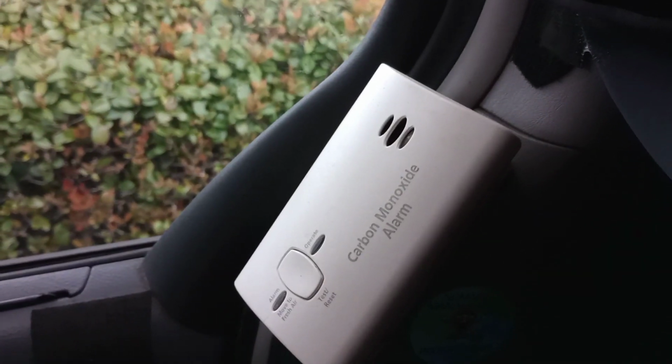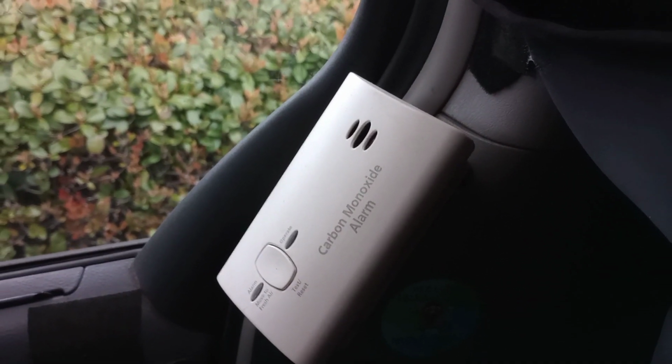I love things that have a multi-purpose. Cracking the window absolutely is a good idea. Carbon monoxide detector. And I do not sleep with any of these things on. I only do it to take the chill out of the air.